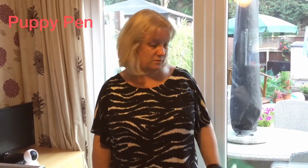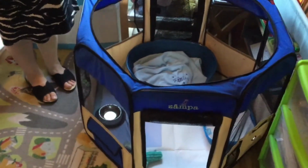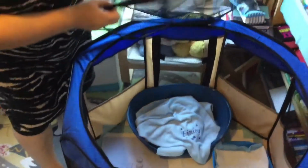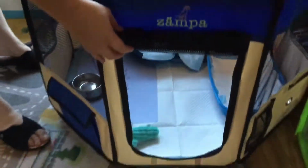So first of all, the room where the puppy's going to be spending quite a lot of his time. We've taken some advice from some other people and we've invested in a small puppy playpen. So he can have a little bed in here. You can see he's got his own personalised blanket. We've got a few of those. He's got a small little litter tray. He's got just a little selection of some toys. And the lovely thing about this is it's got a cover, so we can cover it over so he can't get out. And it's also got panels that can close when you need to.